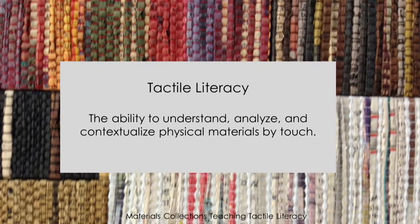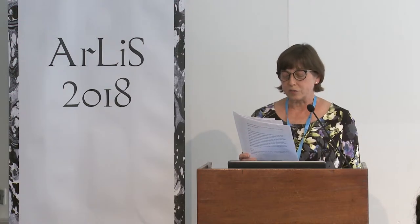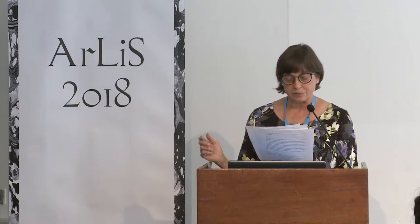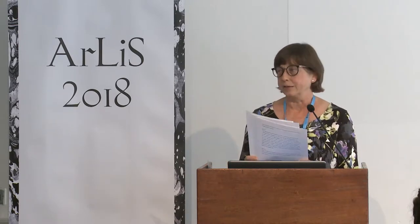Now, I'm using the phrase tactile literacy as a parallel concept to visual literacy and information literacy, both of which I'm sure you've heard of. Just as visual literacy is about the visual reception and creation of knowledge through image, tactile literacy is the physical reception and creation of knowledge through material. A visually literate person can understand, analyze, and contextualize visual materials by sight. A tactile literate person can understand, analyze, and contextualize physical materials by touch. While visual literacy is about the meaning of the image, tactile literacy is about the materiality of the material.